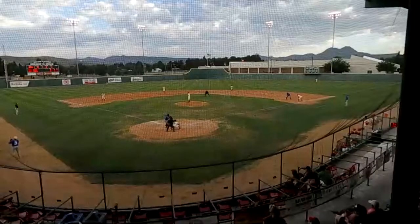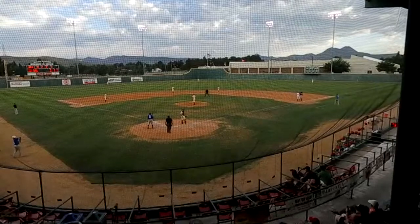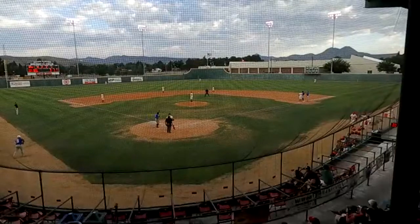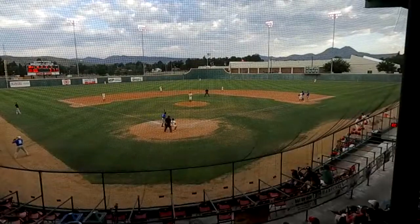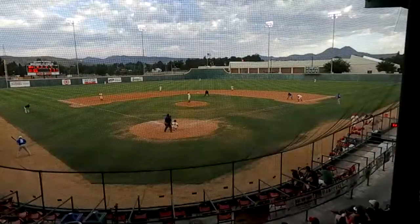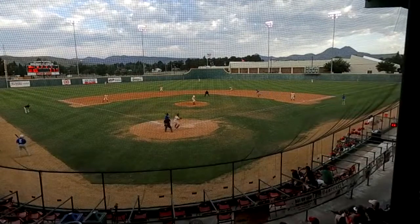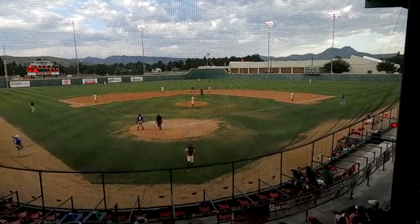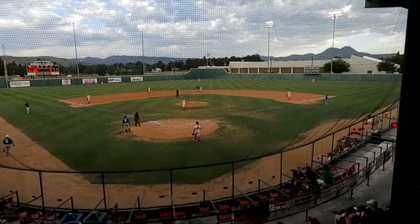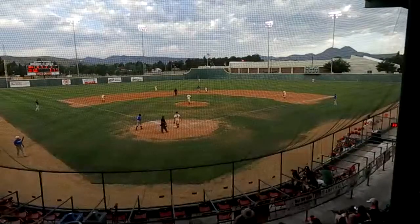Hill comes set. 1-2. Skipped up there. Stillman blocks that one. 2 balls, 2 strikes, 1 out. Hill looks at the sign. Checks Hardy at first. Now he comes set. At the letters. Pitch. Skipped up there. Stillman tried to backhand it. Hardy was already running on the play. That'll be a stolen base since he was already in the act of stealing.